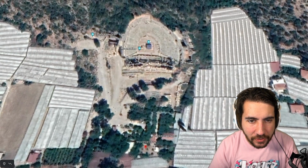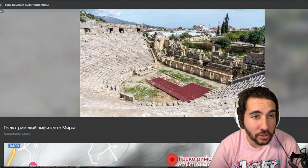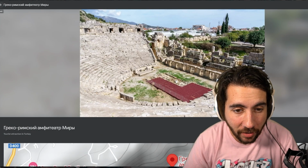Look at the size of this thing. This is massive. I guess maybe it was buried. They had to dig it up. To me, this is baffling. It's literally massive. Y'all didn't find a hidden city.